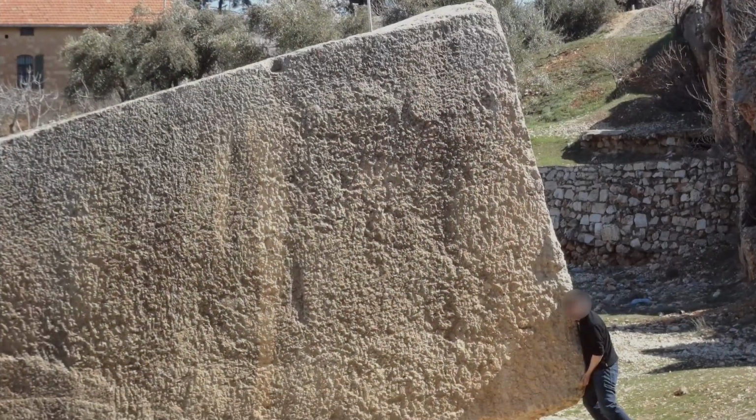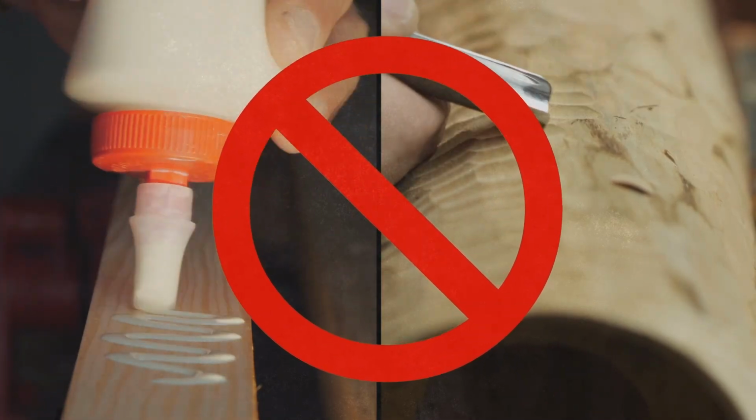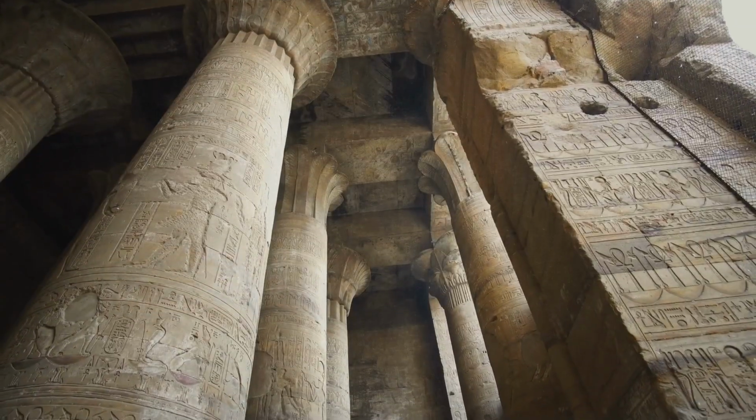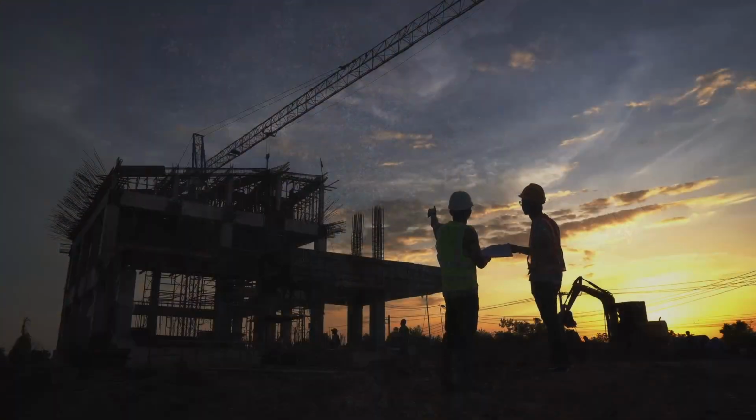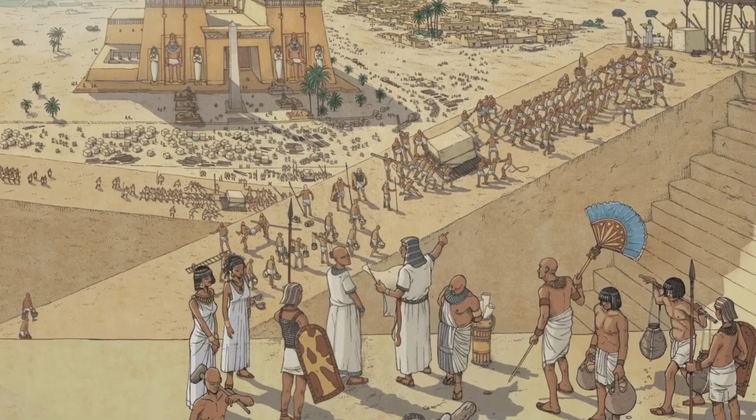Some weighing 60 tons are laid at a height of tens of meters, without glue, without traces of tools, but with architectural solutions that we cannot repeat even today. Neither a crane, nor an elevator, nor 10,000 slaves explain this. And then a theory appears.